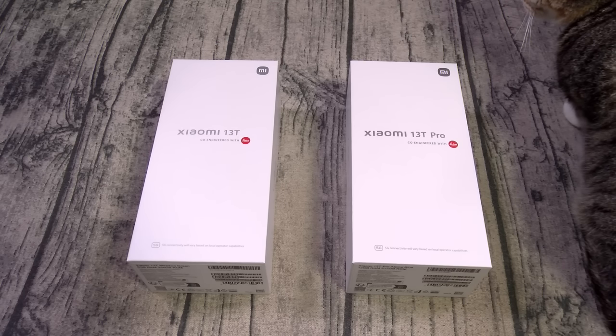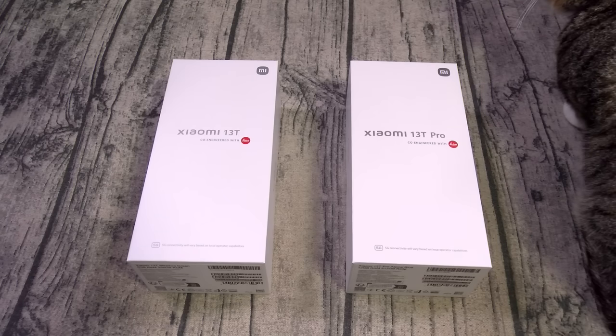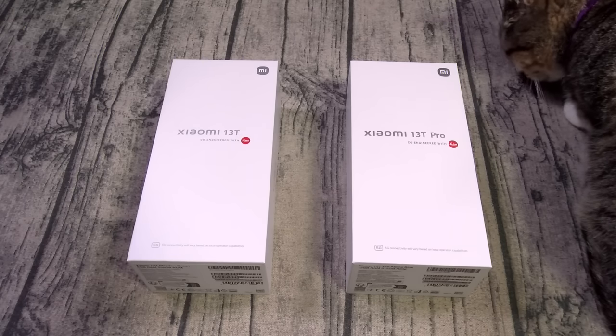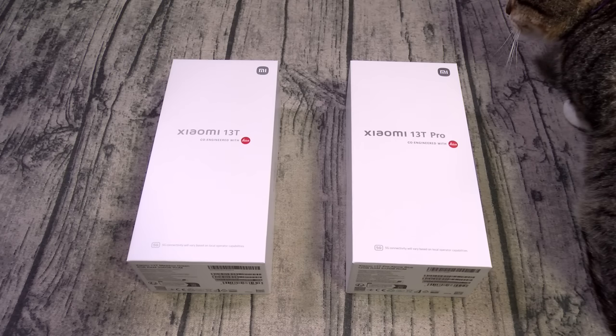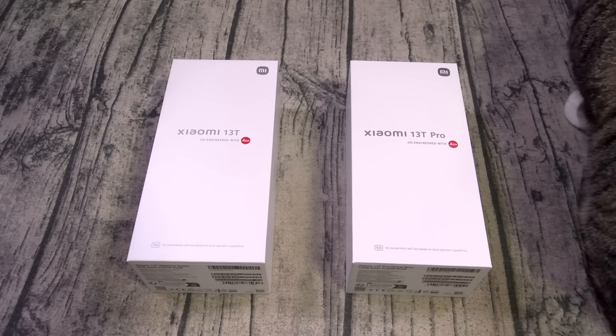Number one, the price. 13T, $575. 13T Pro, $700. Number two, the processor. The 13T has the Dimensity 8200 Ultra. The 13T Pro, the Dimensity 9200 Plus. So you get a slightly better processor. Number three, RAM and storage. Now with the 13T, you got 8 or 12 gigs of RAM, 128 or 256 gigs of storage. With the 13T Pro, you got 12 or 16 gigs of RAM, 128, 256, 512, or 1TB of storage. So more RAM, more storage.